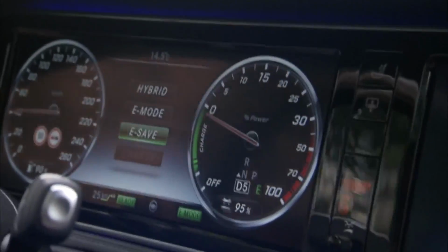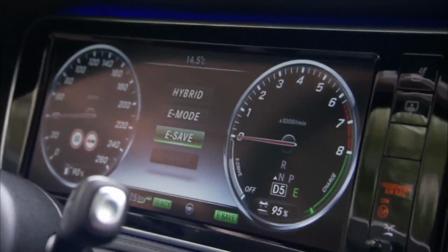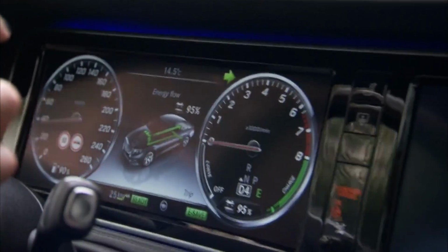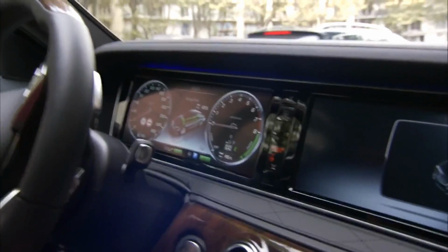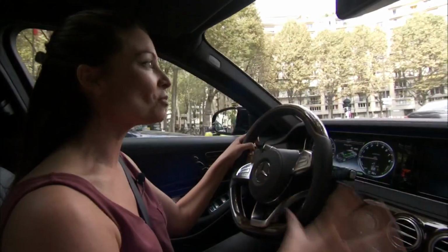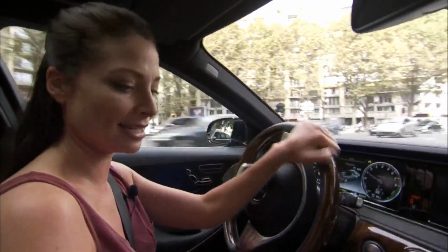Okay, let's move it on. eSave, this is when you want to save your battery. So if you've got a certain amount of charge in your battery and you want to save that, for example, you're doing a lot of motorway driving, a lot of highway driving, and then you know that you're going to be driving within a town or a city, you can go into that mode. That is going to save your battery ready for when you're driving around the smaller towns and cities.